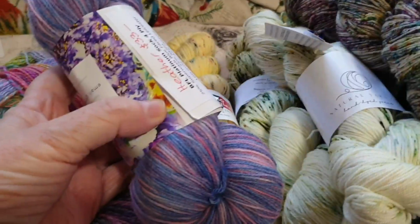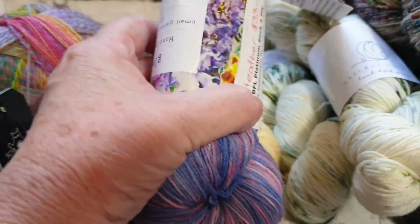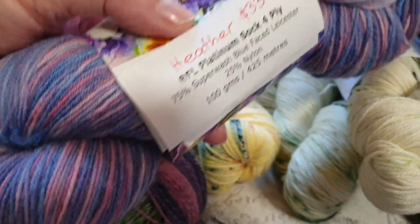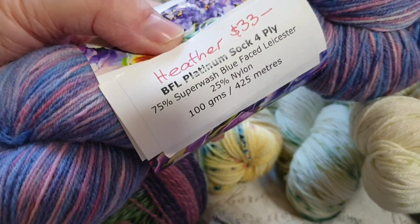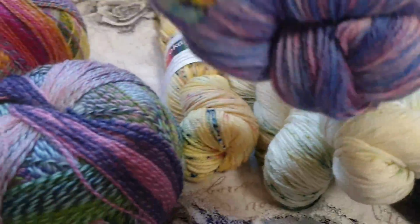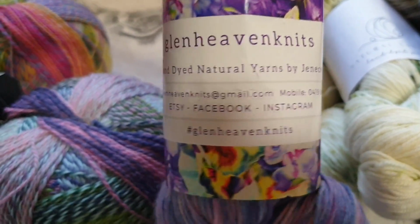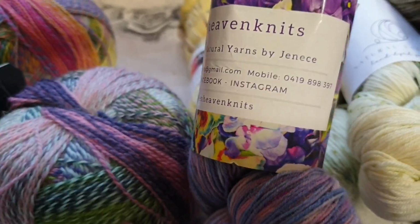And then I got one of these. Thought John might make a shawl with it, but he's still on the fence about that one. And it reminds me of forget-me-nots. It's Heather Sock, BFL. And there's 425 meters in it, so that's good. From Glenhaven Knits. They've got an Etsy shop.